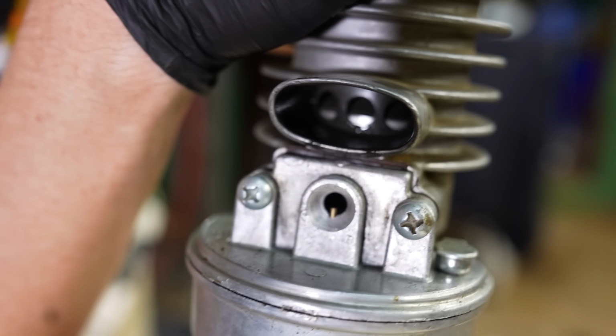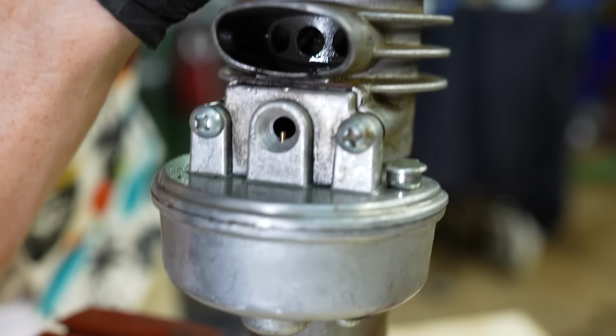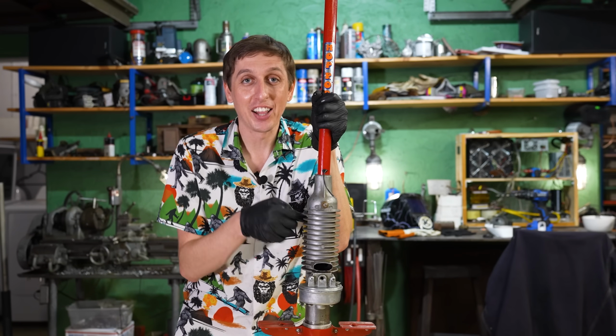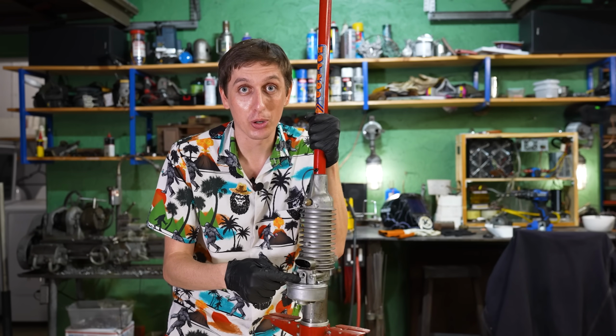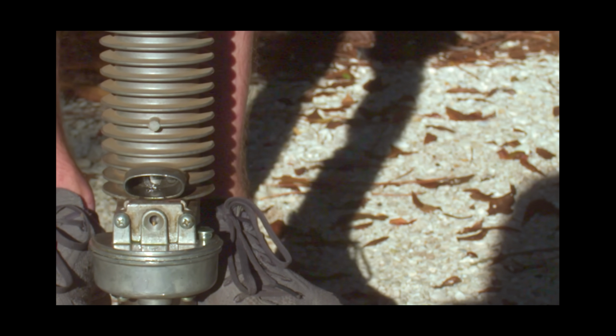I want to show you how this works because it's actually a really cool design. So inside of this is a piston that moves up and down like a car, and when I push down on it, you can actually see the piston. So what happens when you jump on this is the piston goes up to the top of the cylinder, and then underneath the cylinder, it sucks in gas through this carburetor hole right here. You can actually see this happening right here in the slow motion.